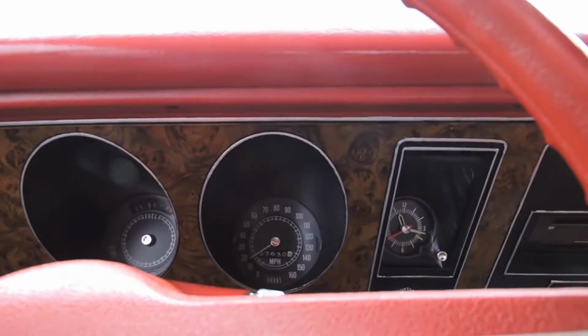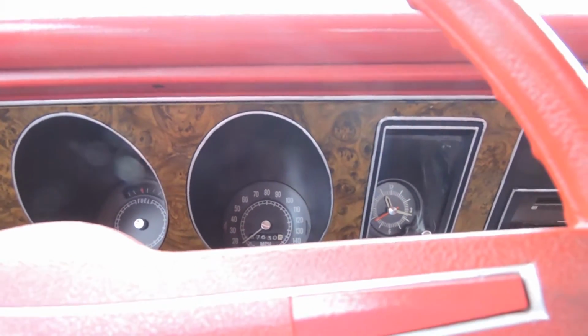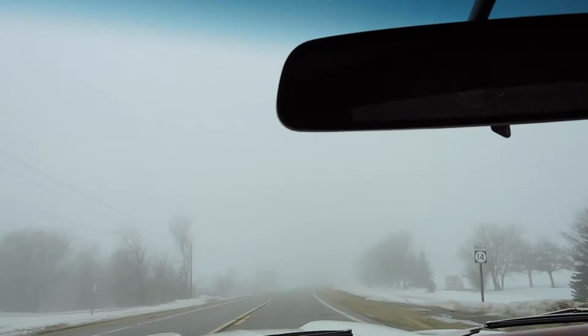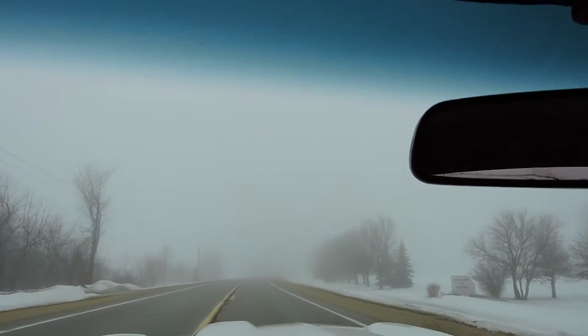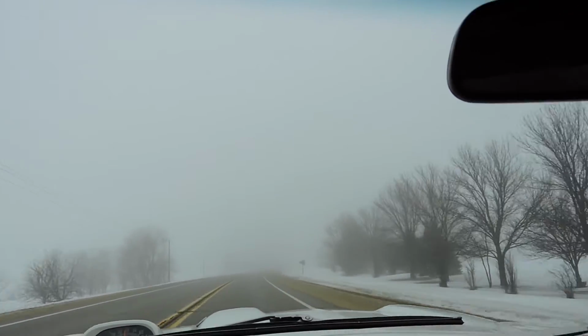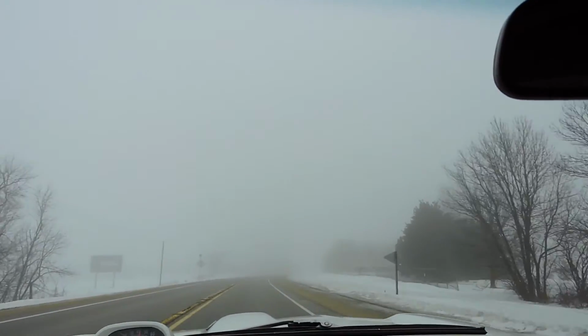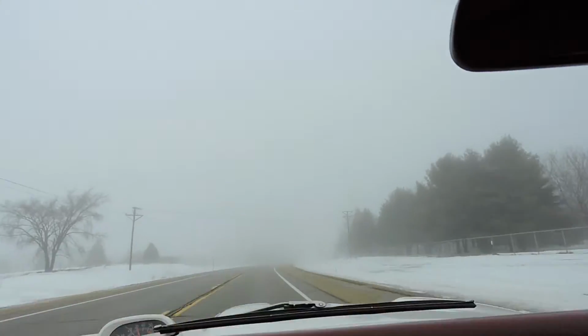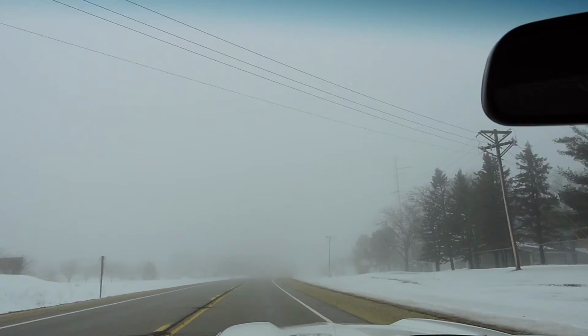Speedometer works as well, doesn't bounce around. We're at 20 mile an hour here. This car is super fast. Tack works perfect. 75 mile an hour just like that. That's why the tire's spinning.